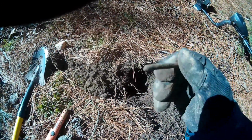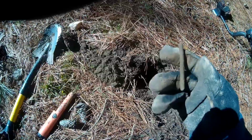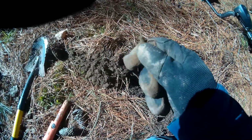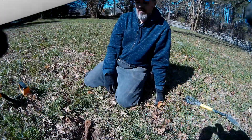Alright, got a piece of copper here. Came up on the AT Max at about 77 to 80. Looks like a solid piece, maybe a ground rod or something, you never know. This house is very old, used copper way back in the 1800s for a lot of different things, so I'm just going to hang on to it and move on to the next target.